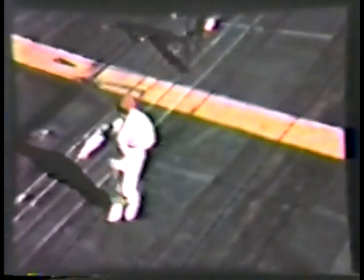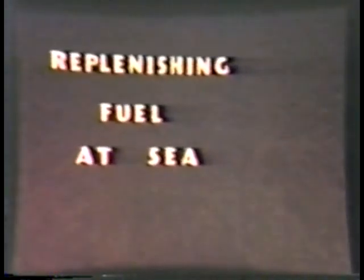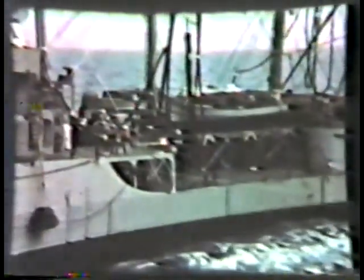And the LSO keeps notes of every landing, and he will then talk to each pilot about his approach and his landing. And there's the hot papa. He's in an asbestos suit. He's prepared to jump in the aircraft if it's on fire to rescue whoever is on fire.